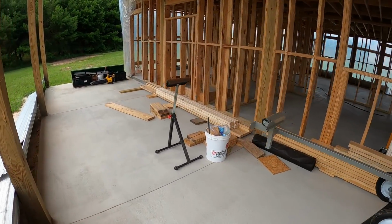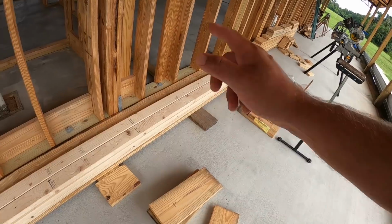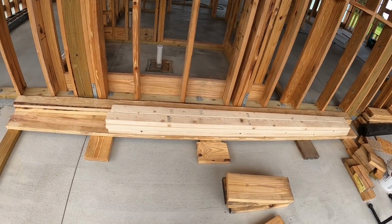I know some people hate the talking. Some people enjoy it. Went to Lowe's yesterday. Lumber is dropping, so I thought I'd let y'all know that. I've got some 2x4s. I got them all the way down to $6 now. That's the cheapest I've paid in a long, long time. It's still kind of high.